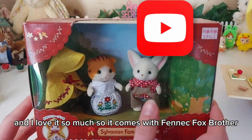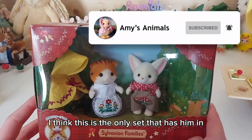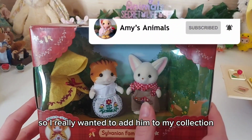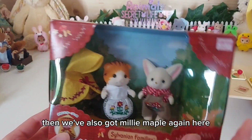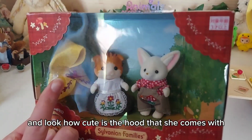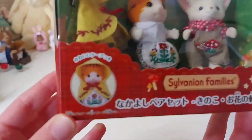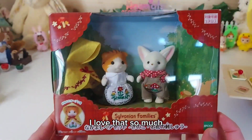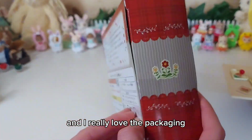It comes with the Fennec Fox brother, and I think this is the only set that has him in, so I really wanted to add him to my collection. I believe his name is Benjamin. And then we've also got Millie Maple again here, and look how cute is the hood that she comes with. I love that so much, and I really love the packaging.